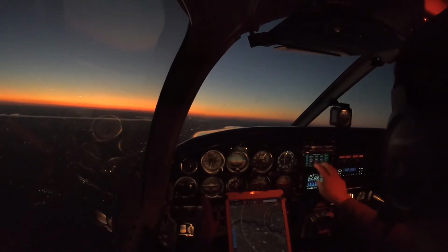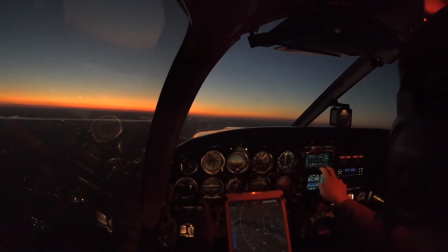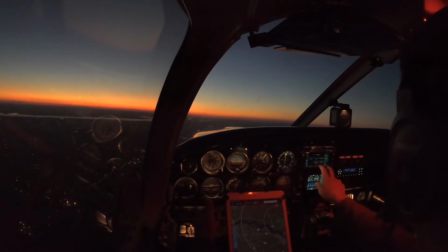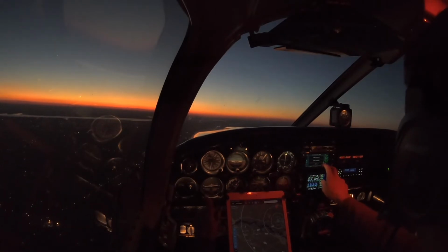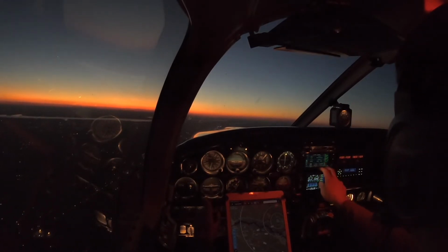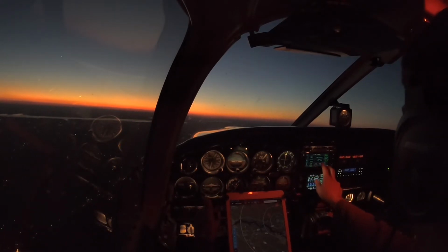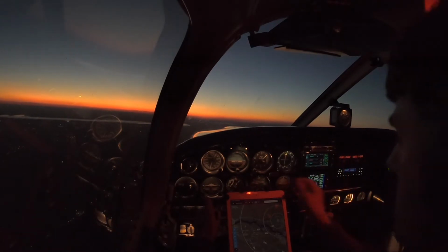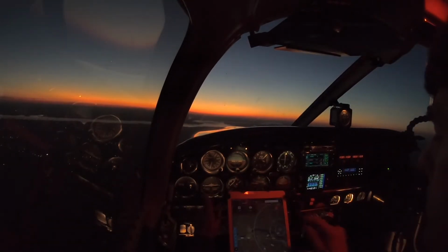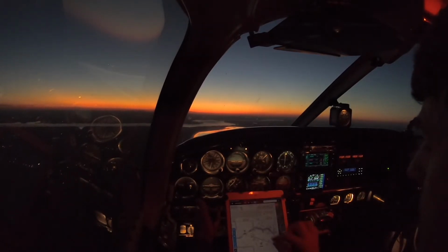So we'll actually go ahead and load in our procedure. Let's say select our airport by flight plan. There we are. And we'll do the RNAV for 30. And we'll be with vectors. So we'll go ahead and load the approach and activate that. And we can export my GPS approach to the map so we can see that.